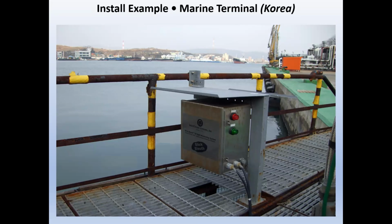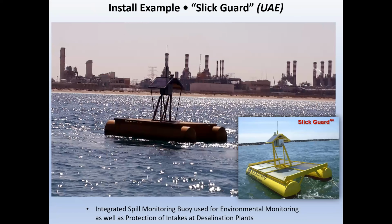Similarly, a sensor operating 24/7 in a marine terminal adjacent to the loading arms where tankers take on and discharge fuel and oil. The big advantage of this type of system is giving you continuous monitoring, particularly at nighttime, again, for early warning detection.